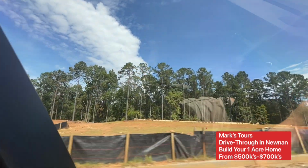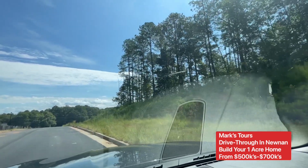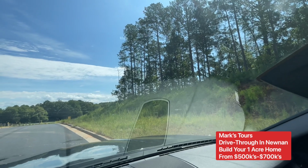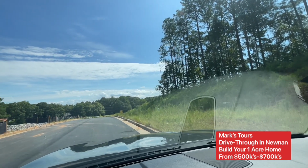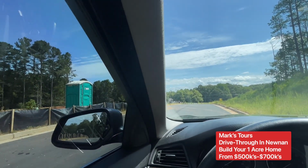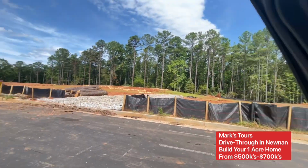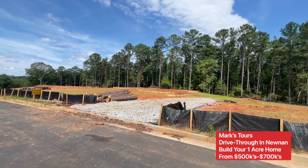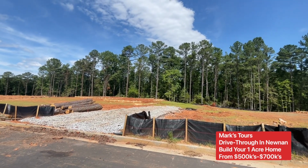I'm just going to park over here on the side and walk a few lots with you so you get a total feel for it. So let me park right here, unbuckle my seatbelt, and let's just walk a few. Shut the car off. I want you to not just see, but hear the type of living you're going to have.